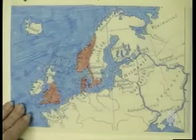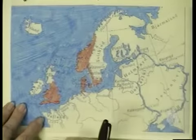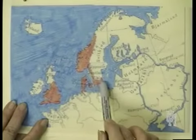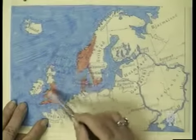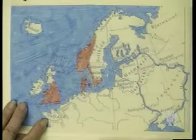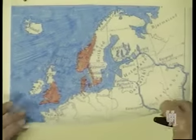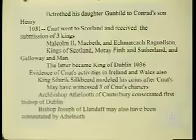Here are the lands that he had at this point in his career when he equaled the empire of his father Svein Forkbeard. He had Denmark, he had part of Sweden, he had Norway, he had all of England, and so he had this North Sea empire that revolved around the North Sea, and he had allies in Frisia and in Normandy as well. He betrothed his daughter, Gunhild, to Conrad's son, Henry, and then Canute expanded that empire even more.